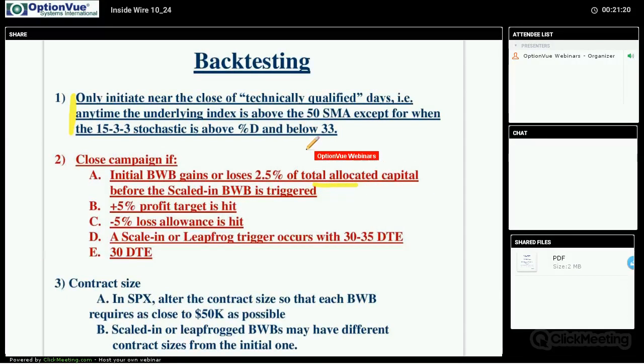So what you're going to see here in this case is that we're going to allocate in the SPX $100,000. Okay, 50 will be for the first butterfly, 50 will be for the second butterfly. Okay, and if the first 50, so we're gunning for 5% total on the 100, or $5,000. Now sometimes we only use 90,000 of it. In that case we're gunning for 4,500.